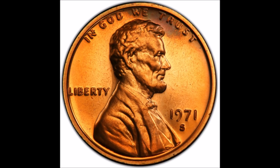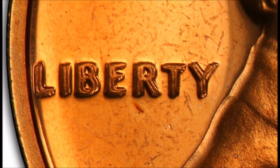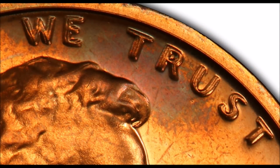Now, if you are looking at this one, you're not going to see the very strong doubling on the date, but you are going to see it the strongest on the word Liberty. Very strong on Liberty. It is a very nice, strong double die, and you can see it clear as day, in my opinion, on In God We Trust, and much stronger on the left side of the coin as opposed to the right, but you can see it clearly on In God We Trust. Now, if you happen to find one of these beautiful proof double dies, examples tend to trade between $125 and all the way up to $6,000 for a really nice high-grade proof example.